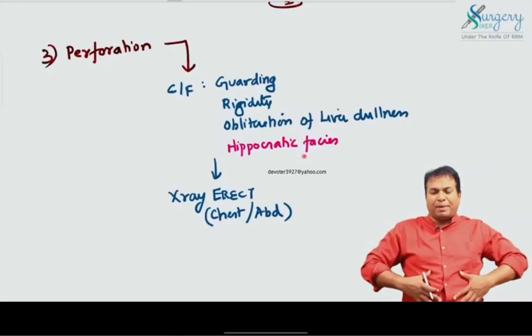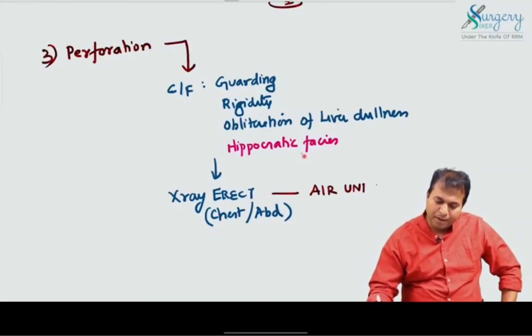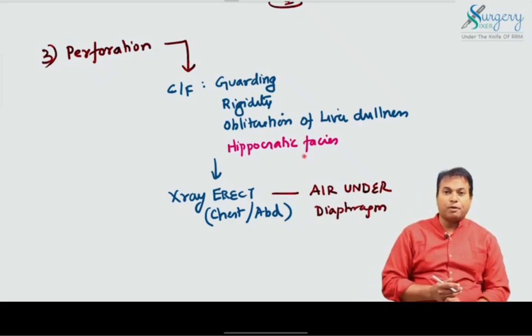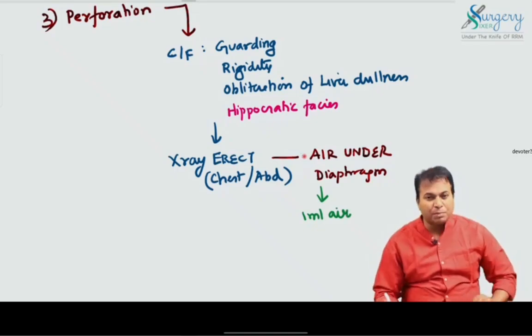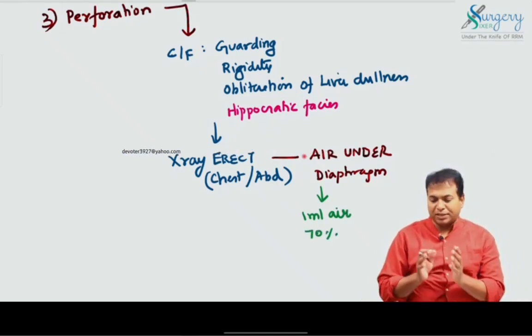If you take X-ray chest and abdomen erect view, what finding can you see? You can see air under diaphragm. Million times asked question. Please don't forget, air under diaphragm is a classical finding in the case of duodenal ulcer perforation. Even 1 ml of air can be diagnosed on X-ray. Please remember, just 1 ml of air can be diagnosed on X-ray, and the sensitivity of this test is 70%. 70% of the time the air under diaphragm can be diagnosed.